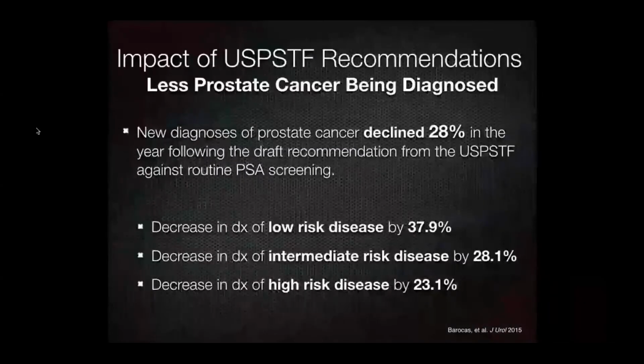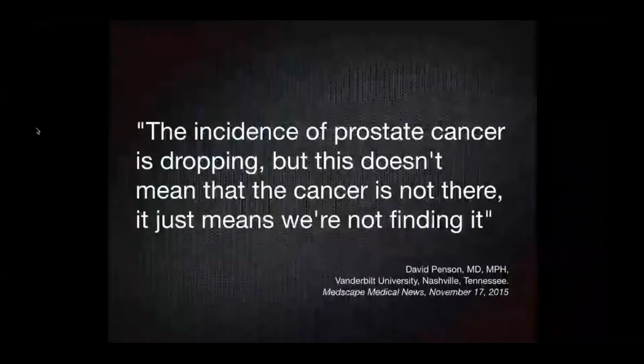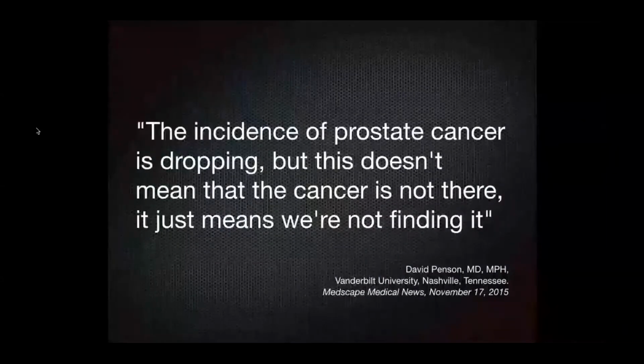The side effects associated with those treatments has led us to a place where we have made these recommendations. In looking at this problem, we have found that the incidence of prostate cancer is dropping, but it doesn't mean that the cancer is not there. It just means that we're not finding it.